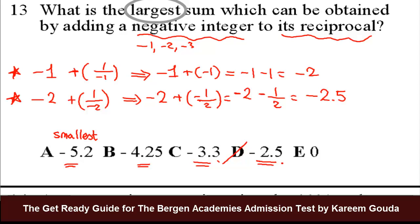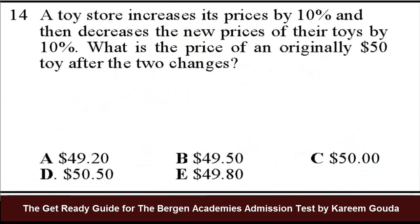Of course, 0 is bigger than negative 2.5, but we're looking for a sum which can be obtained by adding a negative integer to its reciprocal. Now, some people say, well, why don't we use 0? For two reasons. Number one, 0 isn't negative, okay? And it's not positive either. 0 is neither positive nor negative, so it doesn't work. Number two is because we need to add this to its reciprocal, remember? And there is no such thing as 1 over 0. It's undefined.